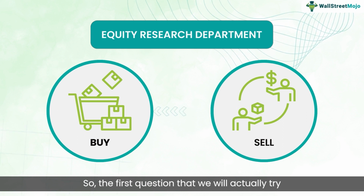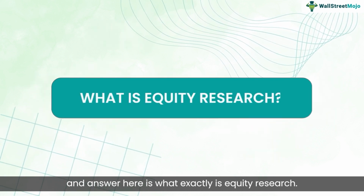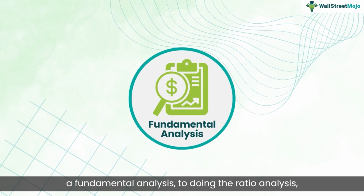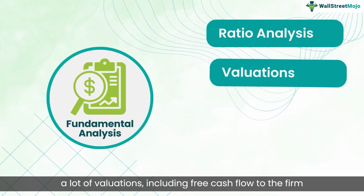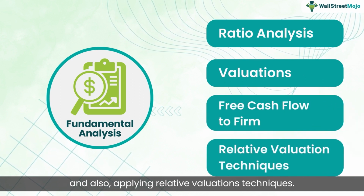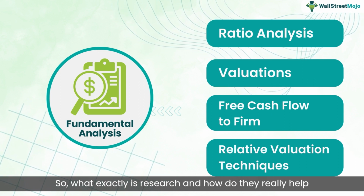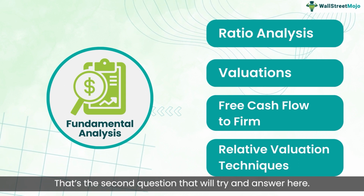So the first question we'll try and answer here is, what exactly is equity research? When we talk about research, it all starts by conducting a fundamental analysis, like doing ratio analysis, doing a lot of valuations, including free cash flow of the firm, and also applying relative valuation techniques. So what exactly is research and how do they actually help make money for an investment bank? That's the second question we'll try and answer here.